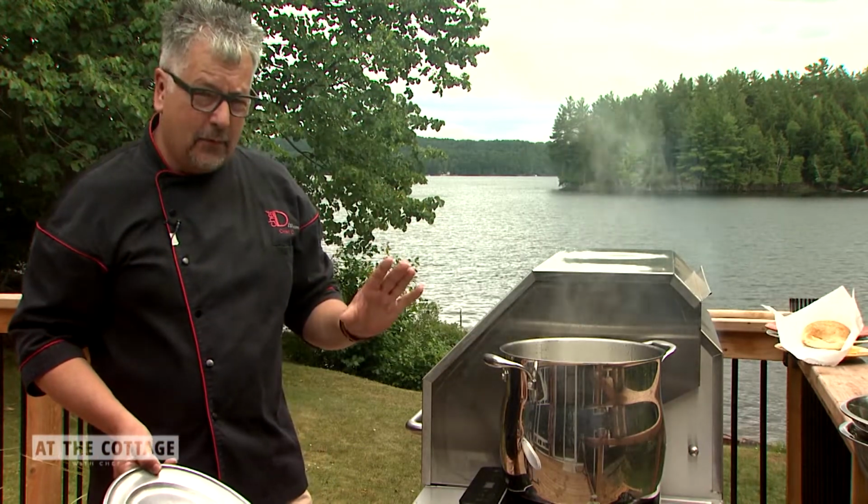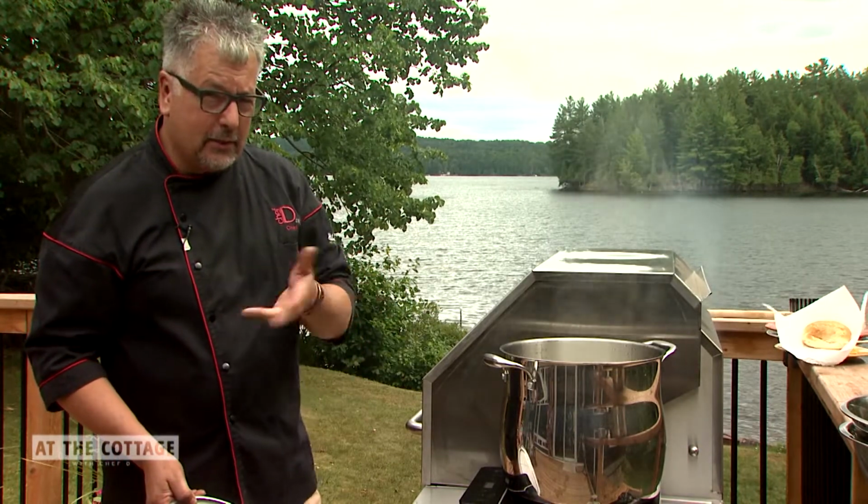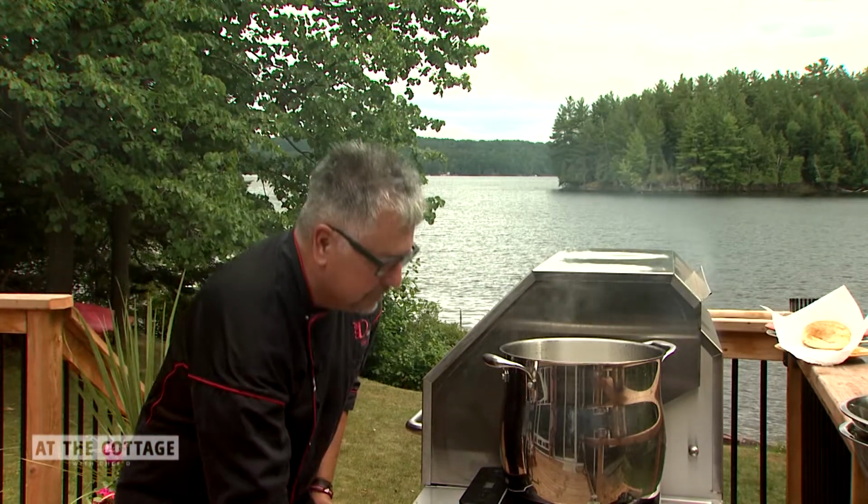And there's nothing worse than ruining a cottage party by having the fire department come, unless you've intentionally invited them to have something good to eat.